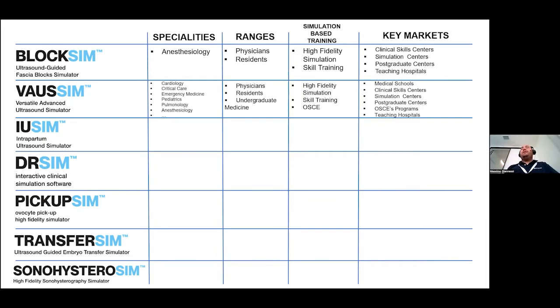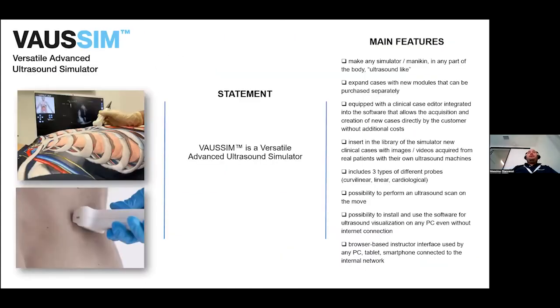Very useful, both for skill training, OSCE, but in particular for high-fidelity simulation. VausSim is the perfect tool that you can add to your clients' high-fidelity or low-fidelity simulators in order to give the ultrasound features as an add-on. Key markets are med schools, clinical skill centers, and I think the main market is simulation centers, postgraduate centers as well, OSCE and teaching hospitals. VausSim, as you can see on the left side, can be added to t-shirts, to the skin of an actor, or to the skin of a mannequin in order to add these extra features to the different simulations they do in their own facility.